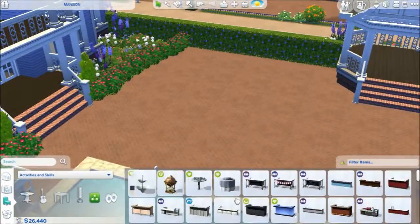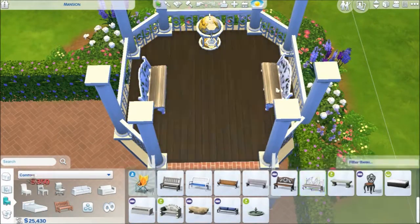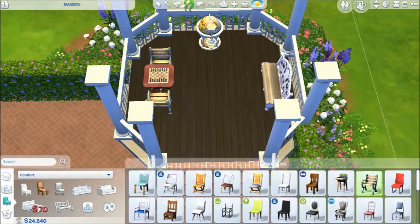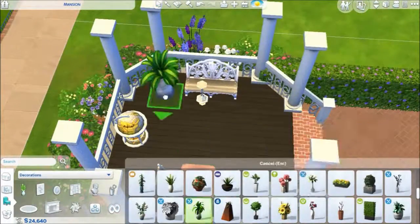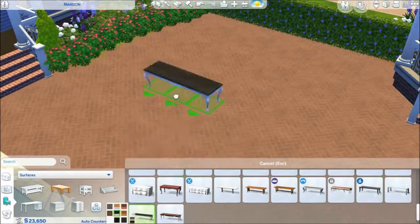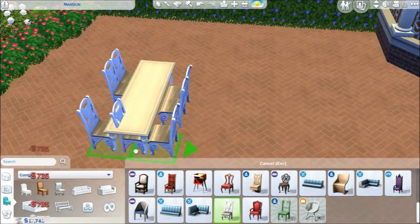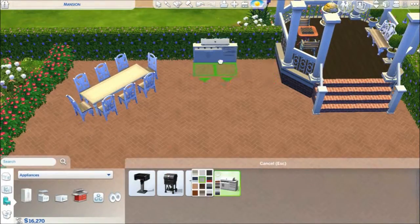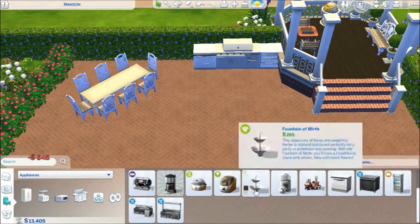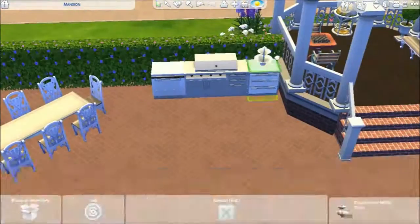And I did remember to put lights in this one, so that's good. And then I didn't really know what to do with the gazebo. I didn't want to just put benches, so I decided to put a little chest table and that little globe bar thing that came with, I don't remember. I want to say it came with Vintage Glamour. I'm pretty sure that's what it came with. And then I just put a little bench there, so that the kids can sit there and watch their parents play chess if they want to learn or something. And I did put a little outdoor eating area with a grill.